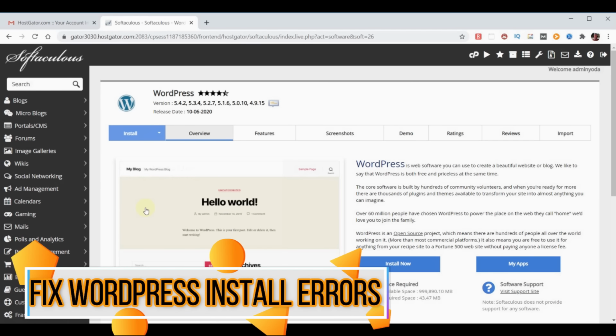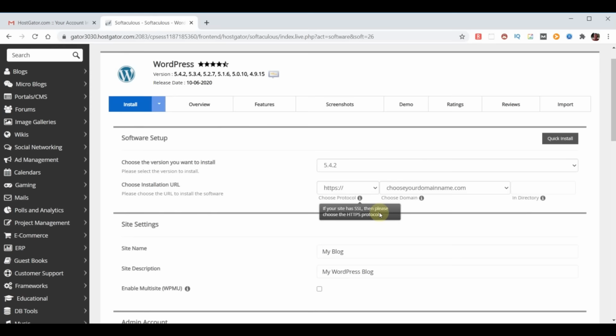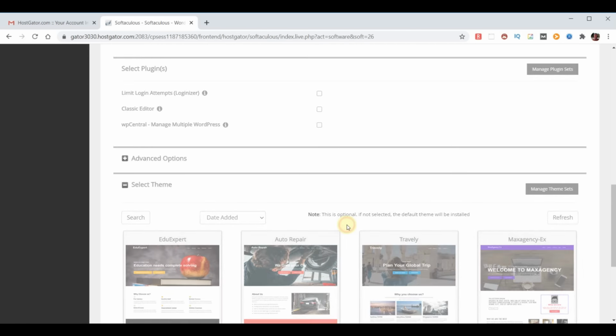Now, before we proceed with our WordPress installation, I wanted to address how to deal with WordPress installation errors. On very rare occasions, when you're trying to install WordPress, you may get an error. I've already installed WordPress so that I can demonstrate that error, then I can show you how to correct the error, then we'll install WordPress correctly. So let's go ahead and click on install now like we think this is going to work. And don't worry about the settings right now, we'll worry about that next time through. And now I'm going to click on install at the bottom.